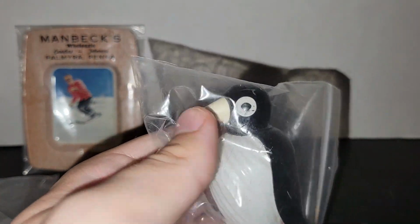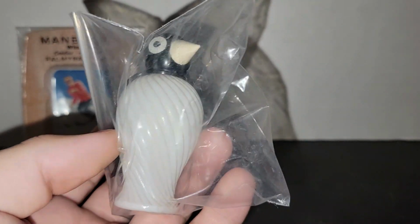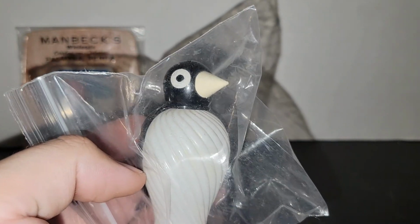Now this guy actually is just an individual shaker. I hope to find the mate one day. And it almost reminds me of the Cool Penguin, the Cool Cigarette Penguin.